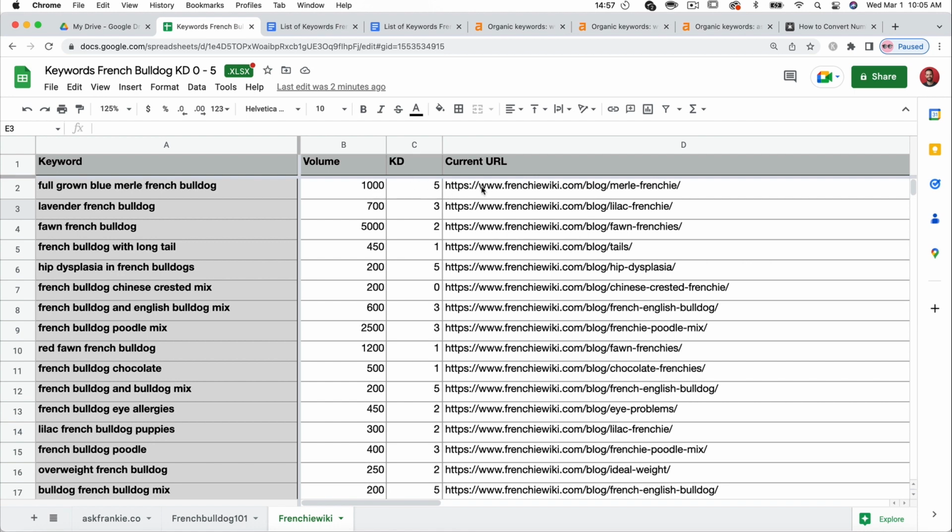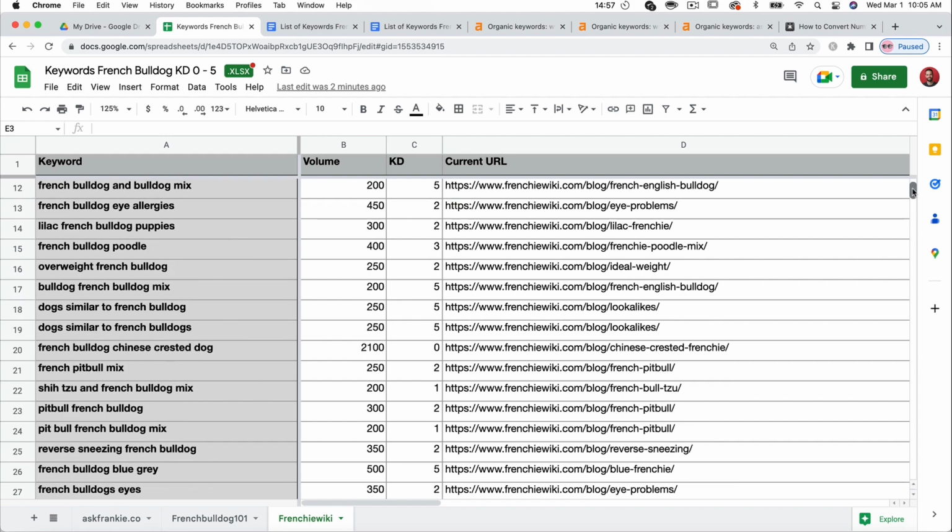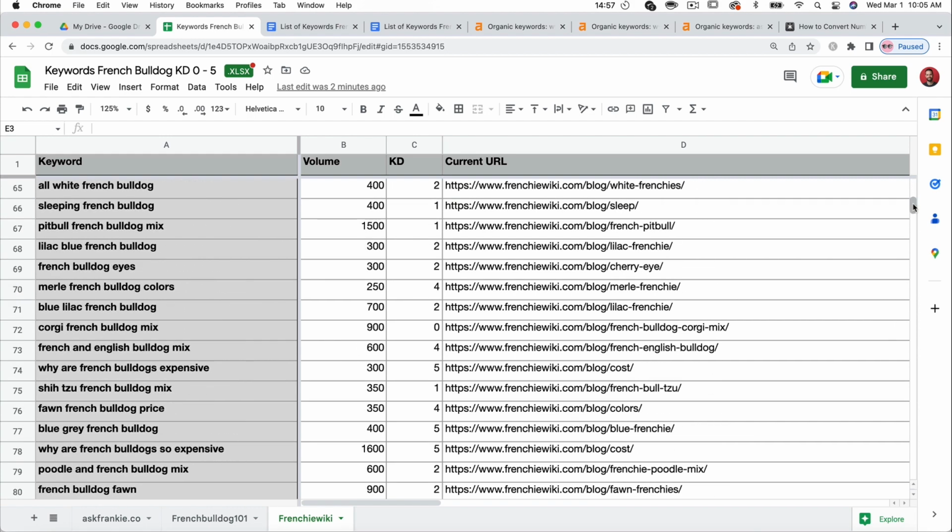The keyword difficulty is 5, and I have the page that this website ranks for. Basically, we've got hundreds and hundreds of keywords to go through. Some of them won't be good to use on the site, but some will be. Why are French Bulldogs expensive?